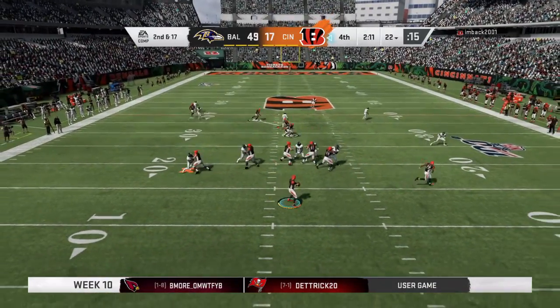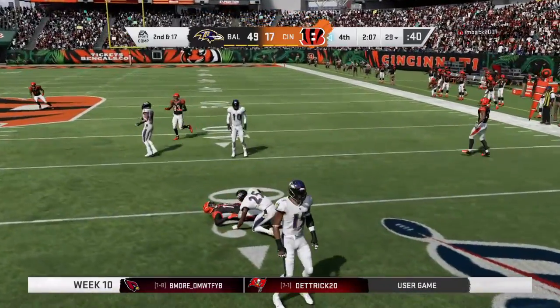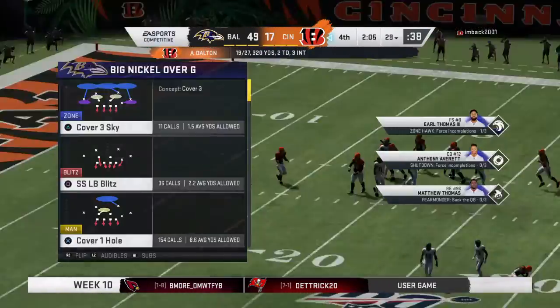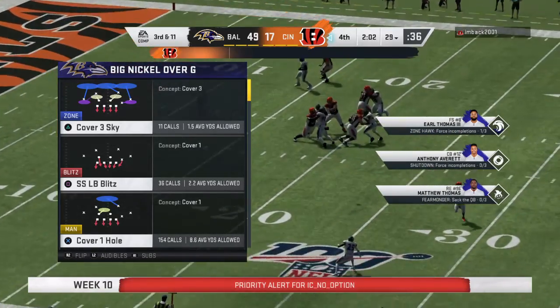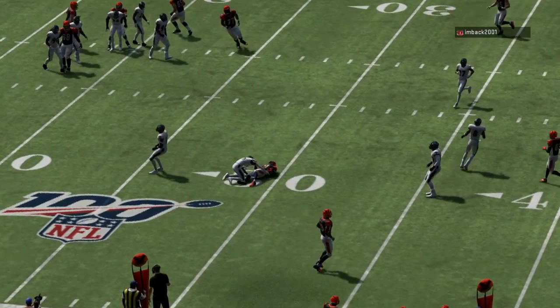To try again after the sack. Dalton. That's complete to John Ross. 6 yards is the pickup, and that'll lead to a third down. John Ross. That's a gain of 6. Brings up third and 11.